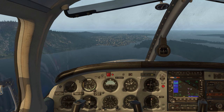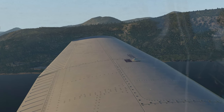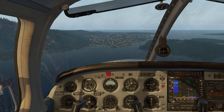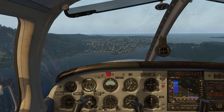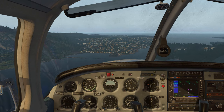Look at that autogen. I want to look around, but I think there's enough going on in front of us, enough interest in front of us, that it's going to be okay. Alright, gear coming down. Keep it about 100. Don't slow down yet. Pitch down for speed. Throttle so we don't descend. Keep it about 500 feet per minute. Maybe that's too steep.